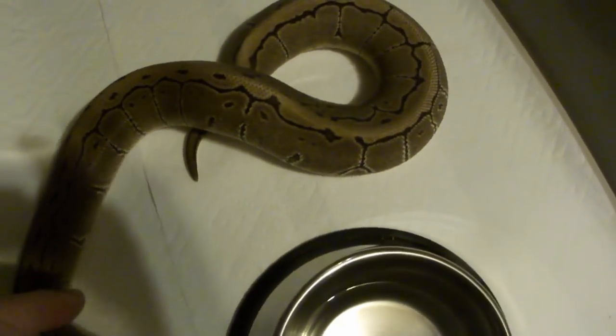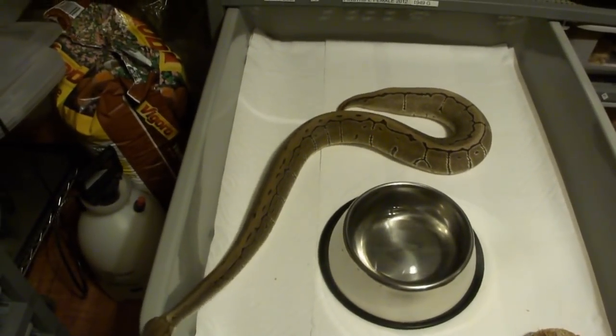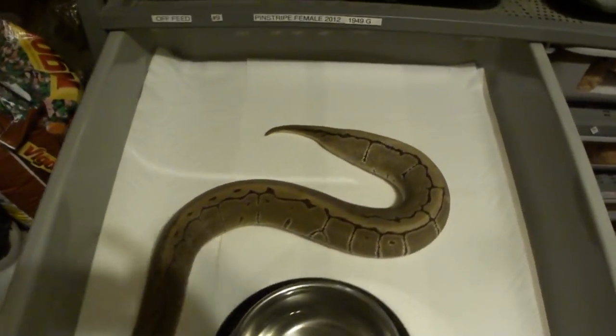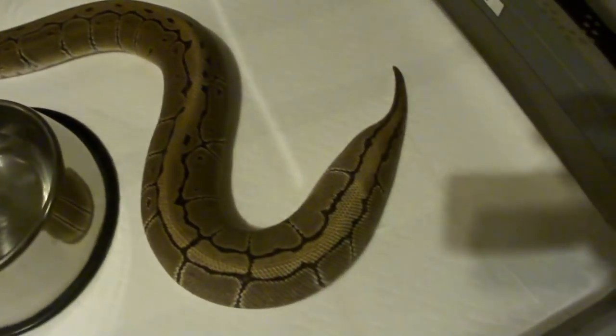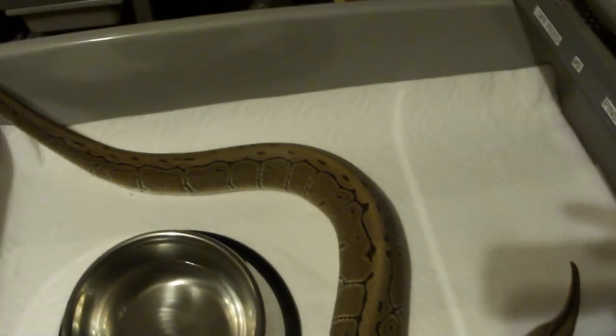She was another one in the package deal that I thought would be kind of a neat gene to have, just a straight pinstripe. And she's definitely full of eggs. She's probably going to be the next one to lay. You can almost see by the shape of her tail, she could push one out tomorrow.